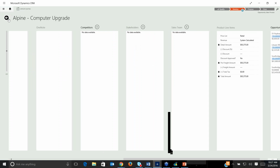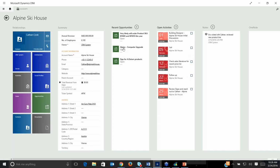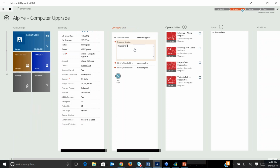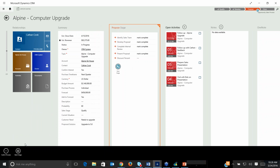Whoops, let me go back here. Okay, let me open this up again. We'll propose a solution, upgrade to 5.0. Stakeholders, I could mark those complete and move to the next stage. Now, one thing that's not completely intuitive: on the phone app, I believe it shows you the stages across the top. On this app, because it's just one pane in the middle and I'm on the proposed stage, it's not showing me the other stages. So if I click on this with my touch screen and hold the proposed stage, I see some command prompts that pop up at the bottom here. For instance, I can go back a stage.